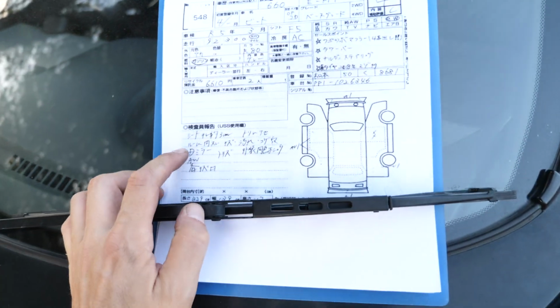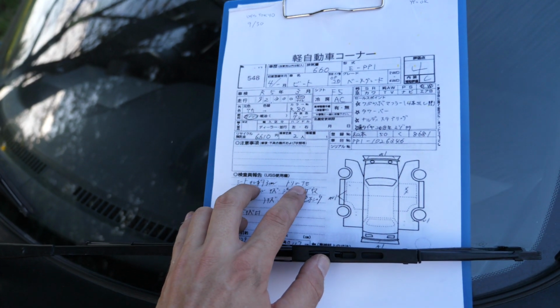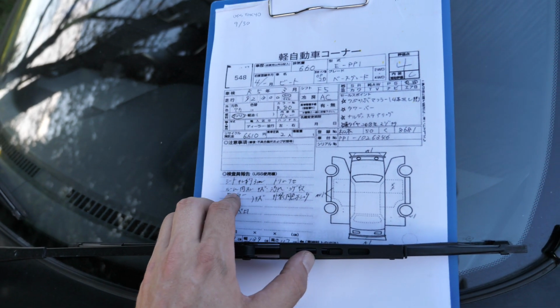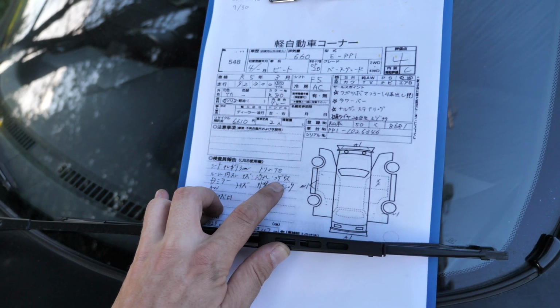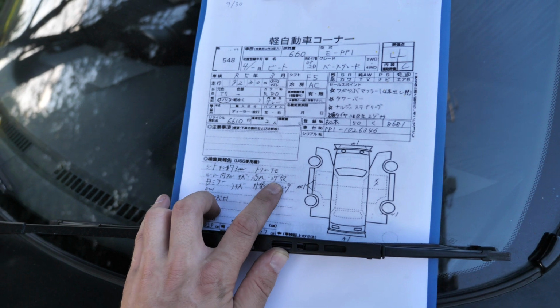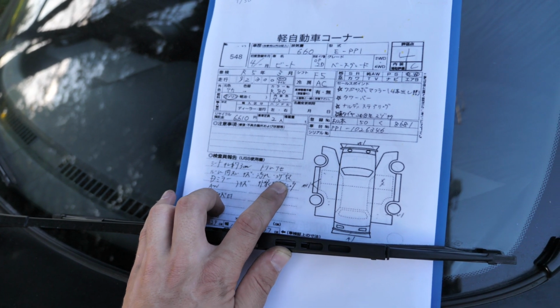Okay, so the report here says seat is ripped 3 centimeters, trim is faded. Both of those, they're not nearly as bad as your average one. I'll show you when we get inside. Interior liner wear and scratched, dirty, and cigarette burn. There's actually a cigarette burn on the seat they might have missed. It's in an area that is not usually where the cigarette burns end up.